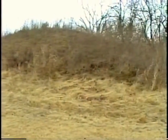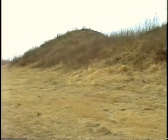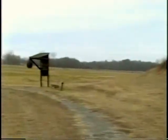This was one of the most powerful chiefdoms operating in this area. They controlled everything in this area. All the trade had to come in through here.